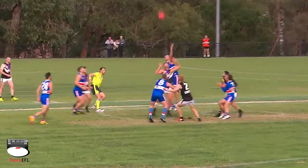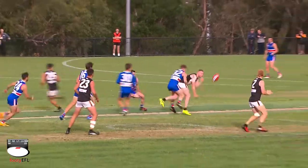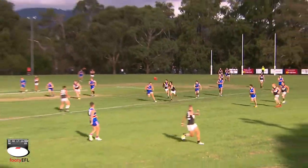Thanks, Barry. In comes the ball up. It's knocked down, bursting through is Cruceratus. Wright got a handball out over the top. It goes back to Wright after a tackle. Free kick paid for a high tackle, and away come Norwood through the centre of the ground.